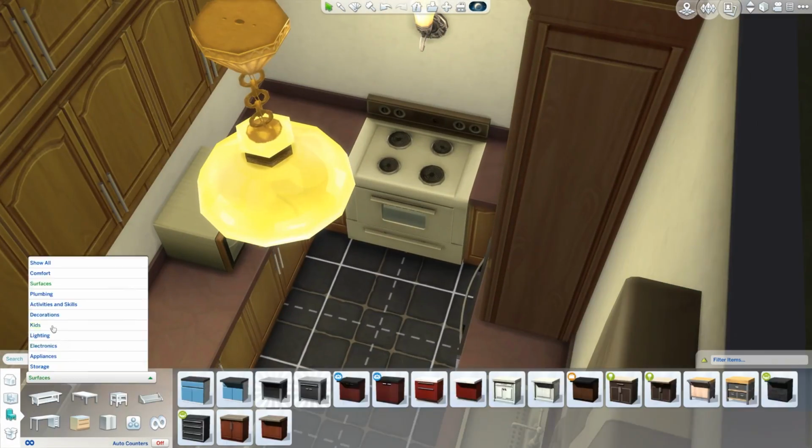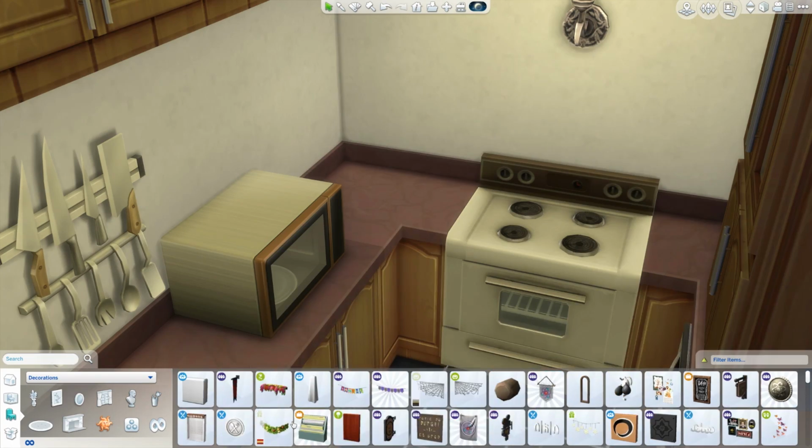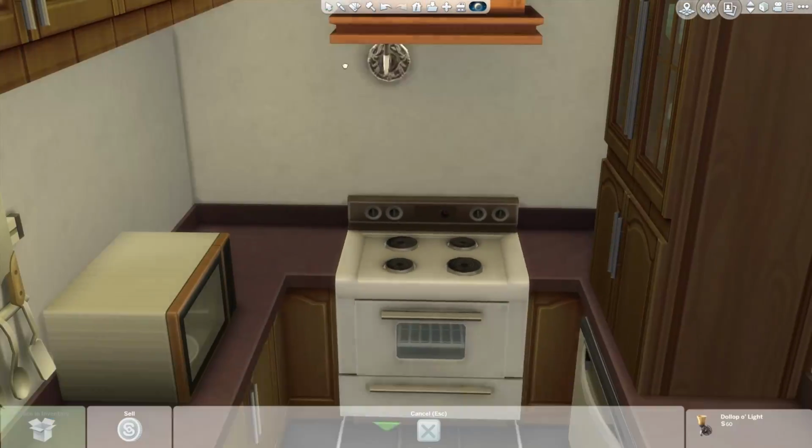Absolutely love it. Yeah, especially this kitchen. It's like beautifully tiny. It's great. I think it's really cool. No, I'm really excited about this house.